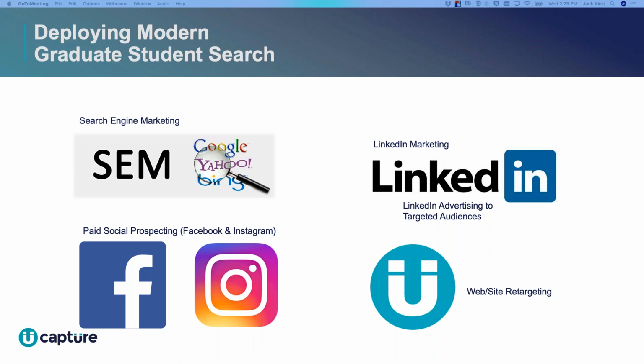Now, we have partners who are doing great things with Google and Google AdWords and Yahoo and Bing, and that's really important SEM work. And the great thing is it's not one size fits all. It can be highly customized to your specific institution. And the budget range when you're doing SEM work is completely flexible, depending on the scale of your campaign. So you're basically setting the price.